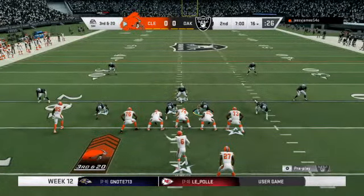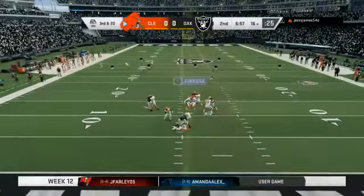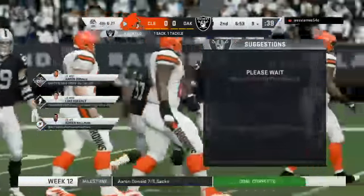It's third and very long. From the shotgun, it's Mayfield. Oh, the pressure is too great, and he goes down once more.